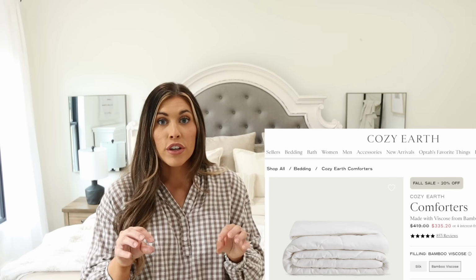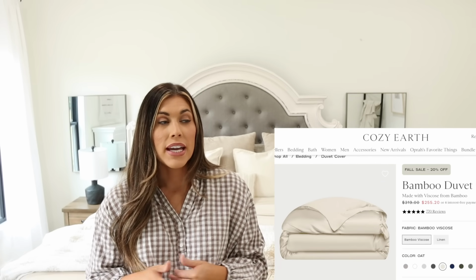I told you guys I would keep you updated on how I liked our Cozy Earth bedding, and I've had it on our bed for about a week now and I absolutely love it. So we went with the bamboo sheet set, and we also have the all seasons comforter insert with the bamboo duvet on top, and it is so buttery soft. I cannot even tell you. At first the texture was kind of slick, but after I washed them, I feel like the texture really softened up, and I feel like they're gonna get better after every single wash. The all seasons comforter is perfect. We're hot sleepers, so I don't want anything that's too thick, but I am gonna show you how I make a cozy bed using my Cozy Earth bedding.